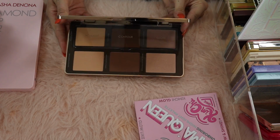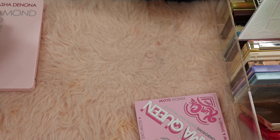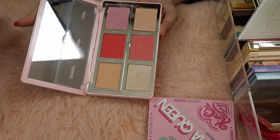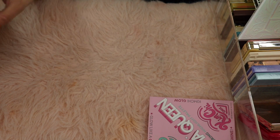The Natasha Denona Sculpt and Glow, this one sparks that immediate joy, so I'm keeping it. Like, no questions asked, totally keeping it. I also have the Natasha Denona Diamond and Blush. Once again, oh yes, that immediate joy, I'm keeping it. I love the Natasha Denona palettes.